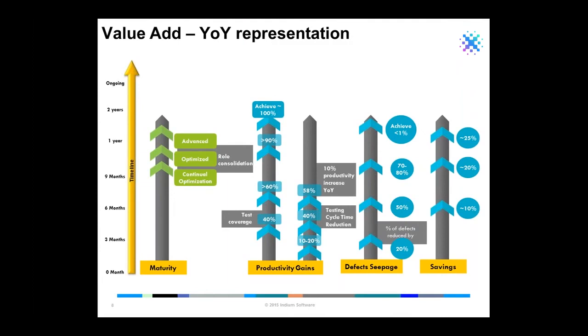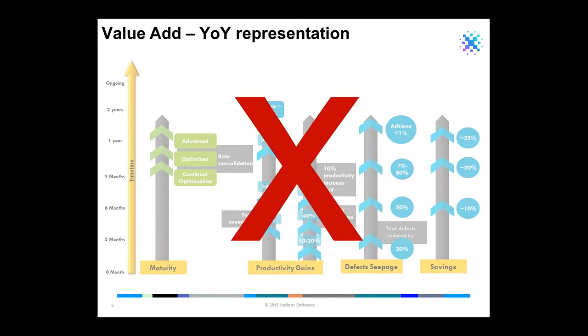You can clearly see as we move up in time in the maturity increases, productivity also increases, while the defect leakage rate comes down and savings start increasing. In general, the ROI in test automation is attained anywhere between 9 months to 2 years. I'm sure you all will agree to it. Well, it's not. If the framework is taking care of all the key considerations mentioned in today's presentation, we need not wait for that long to get the returns. It can happen in just few weeks.